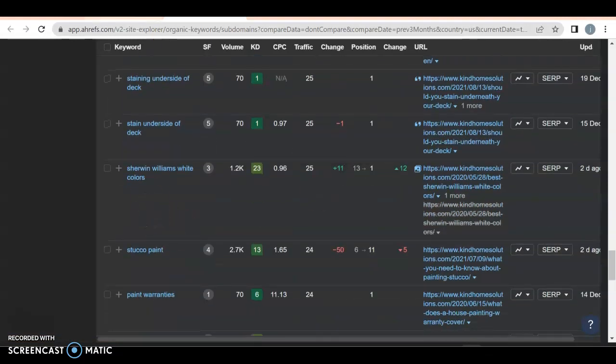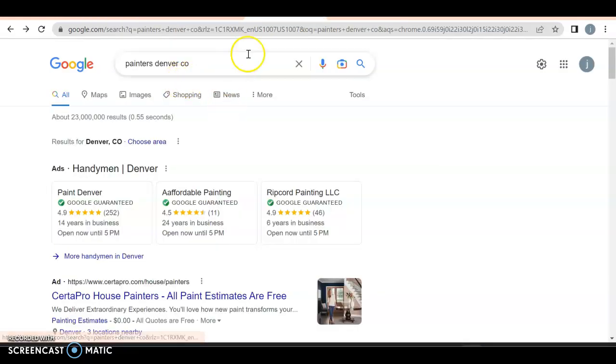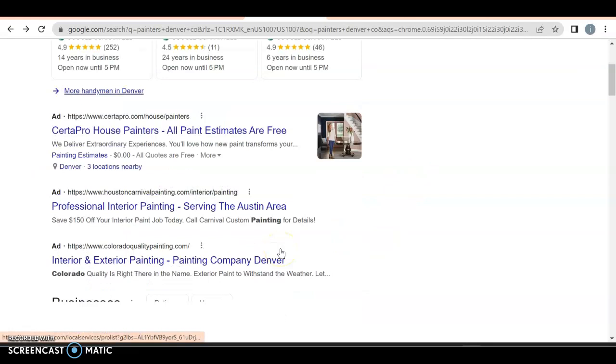Your numbers can show that you have 7,500 people coming to your website, but how many calls are coming through? That's the indication of whether you have good keywords or not. Let's take a look at a good keyword. Painters, Denver, Colorado, right? This is a very specific service and location keyword. Right off the bat, we have our Google Guaranteed. Now, you can pay for those.